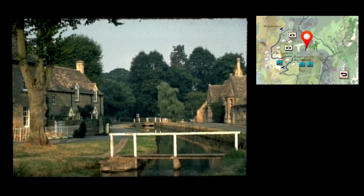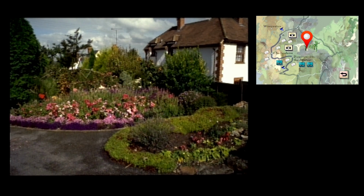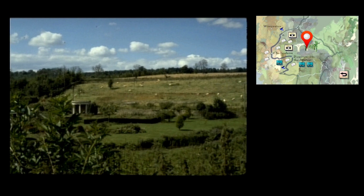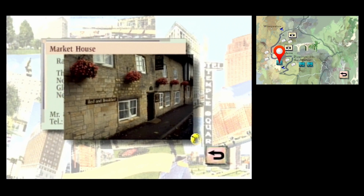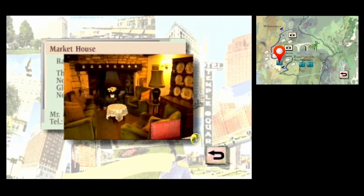The English have quite a talent for gardening. The Cotswolds are well suited to exploration. It can actually be a real pleasure to get lost in this charming region. Market House is a rustic home in the old wool market town of Northleach. Curl up by the fireplace after a long day of sightseeing.